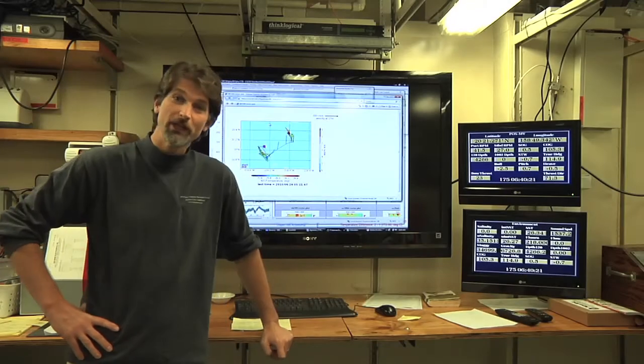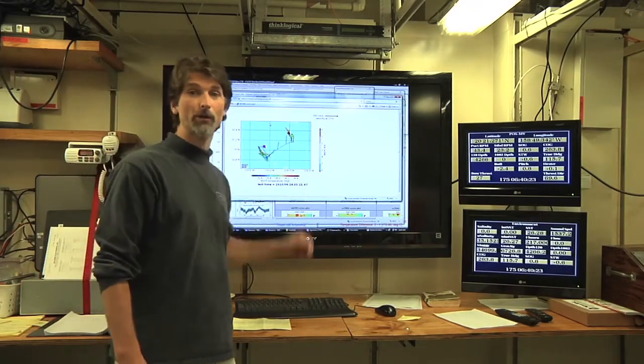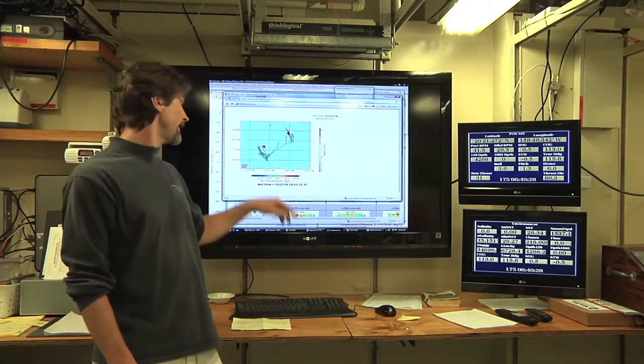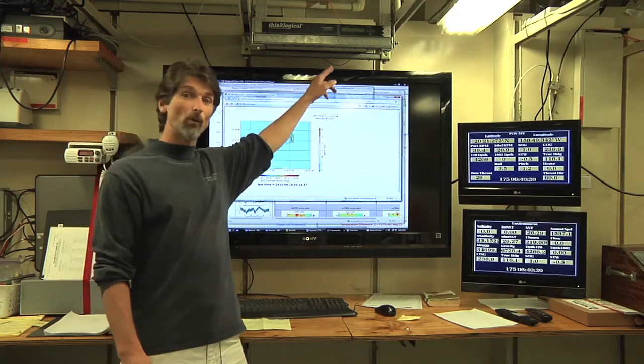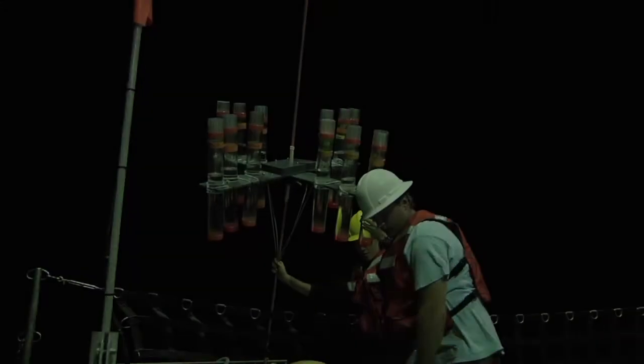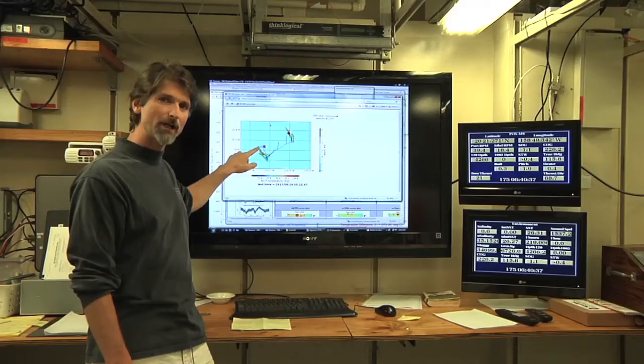This is the 23rd of June evening update. Standing in front of the monitor showing again the current directions and speeds. We started out on Sunday about here, after transiting down from Oahu, it's off the map here. We came all the way down through here, had to avoid some Navy operations, so we dropped our sediment trap right here.